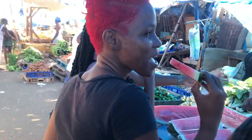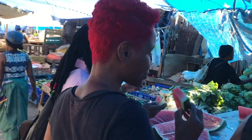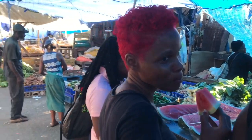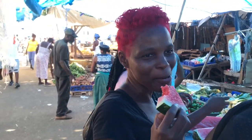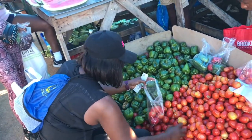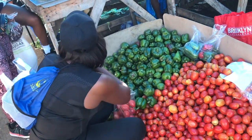The Coronation Market offers visitors a chance to immerse themselves in the local Jamaican culture, with many vendors sharing stories and information about the products they sell. The market is a lively and bustling place, with vendors and shoppers coming together to create a vibrant and energetic atmosphere.